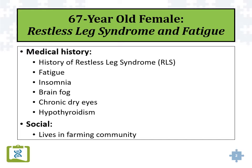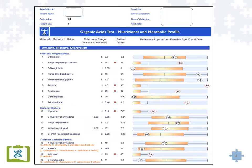Now, this is an individual that does live in a farming community. So one of the things that we would be concerned about is just chemical exposure. So they did an organic acids test. This is an organic acids test from Great Plains Laboratory.